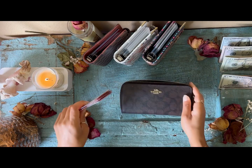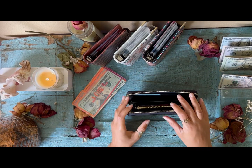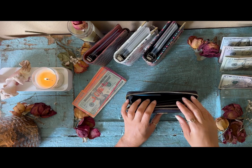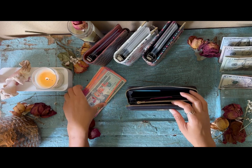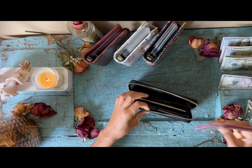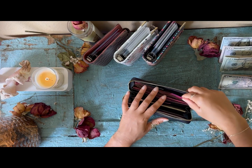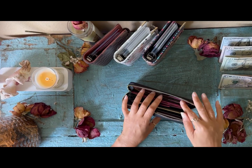Y'all, did y'all know that the UV light from the gel manicure lamps can give people cancer and mutate DNA? And I saw this dermatologist. She was like, girl, just put sunscreen on your hands. You'll be fine. I'm like, okay, that's fine with me.